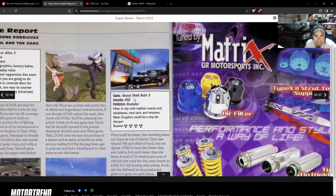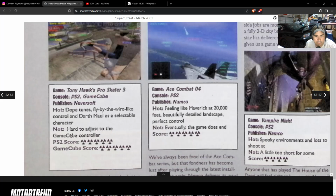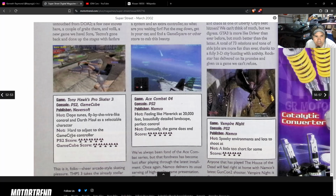Grand Theft Auto 3, PlayStation 2. A city with realistic events and inhabitants, cool cars and missions. Graphics could be a tiny bit sharper, right? I mean, again, they were complaining about graphics, but that was the latest that we had at the time.